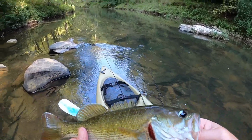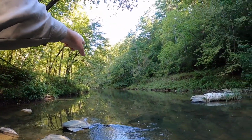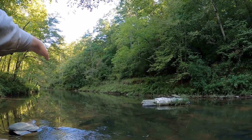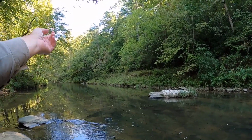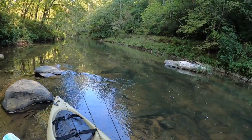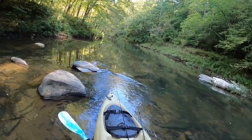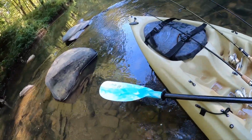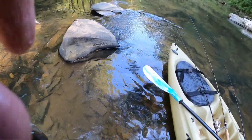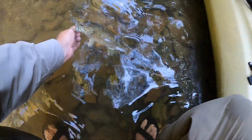And he was right under that tree up there, right under this tree. You can see all that foam is kind of coming right towards where that tree is. So that's really always a high percentage type place. Okay, get the release on this guy.